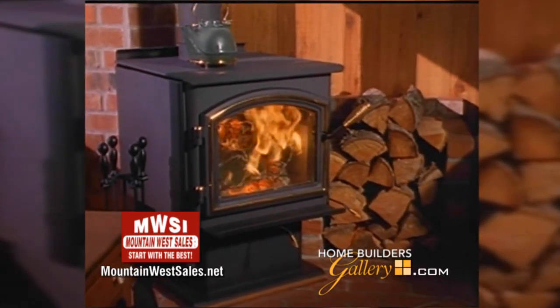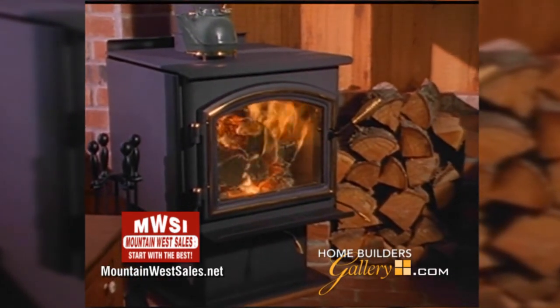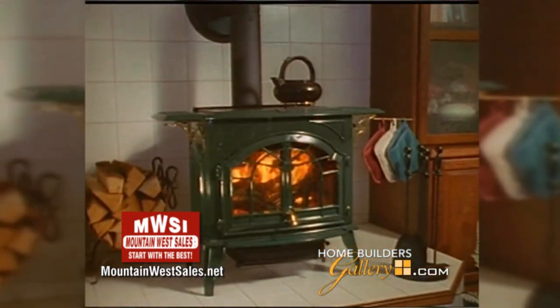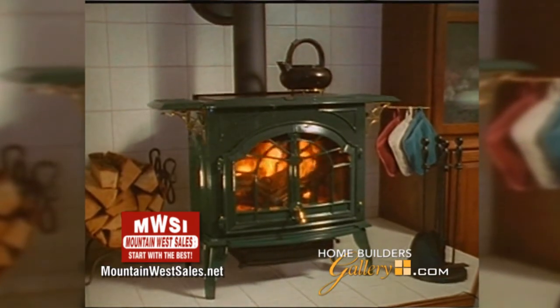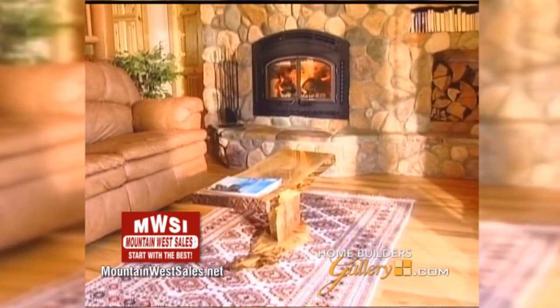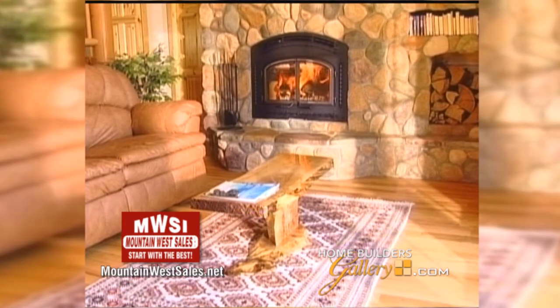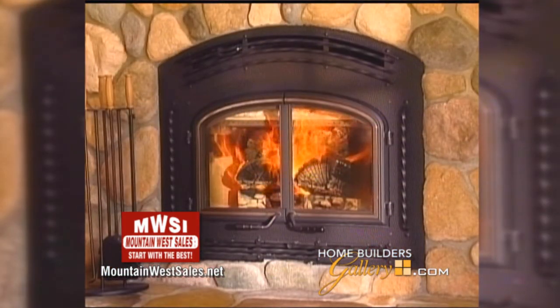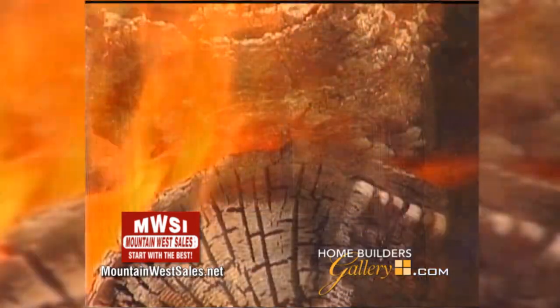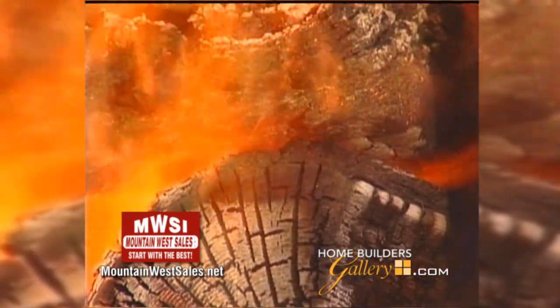EPA certified stoves, fireplaces, and inserts are okay to burn on no-burn nights, so you'll never be restricted as to when you can burn the stove. The other thing that wood stoves give you is energy independence. You don't have to rely on electricity or gas to heat your home, and you'll always have a heat source no matter what happens. Probably most importantly, or the thing that gets people's attention the most, is that when a wood stove is burning, it's dramatic, it's calming, and it's beautiful to look at. It will be the focal point of the room that it's in.